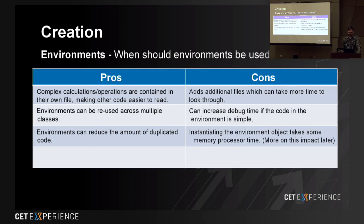So one thing that can be a drawback is instantiating the environments. It can take a little bit of time. But depending on what you're doing, it may not be as much as you might think, and that's where we're going to come back to that example we saw a little earlier, doing some timing on those to see actually how long it takes. Another thing that's nice about environments is they can be extended, which makes them super versatile and easy to build off of. But another con is they can be extended, so it makes it more complicated.